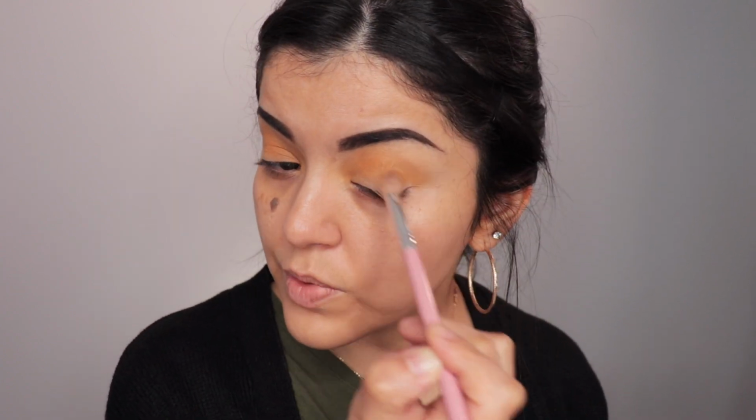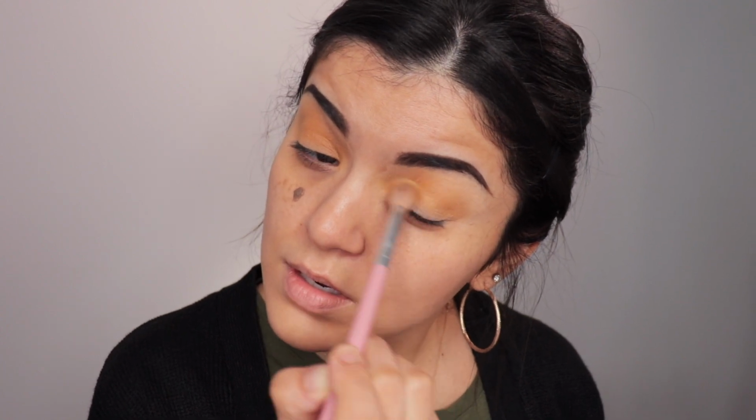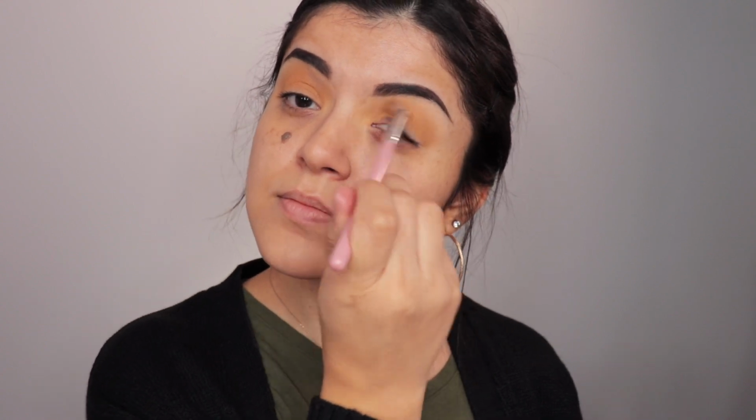This shade is blending out really nicely. It's nice and soft, and there's no fallout at all.